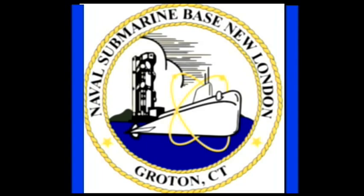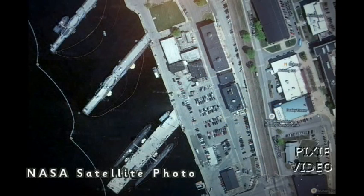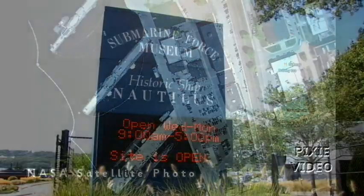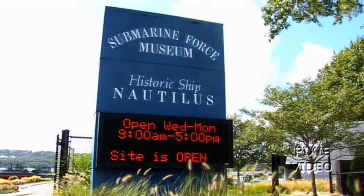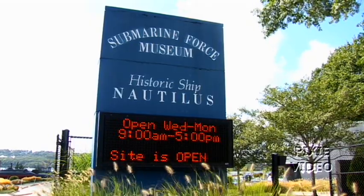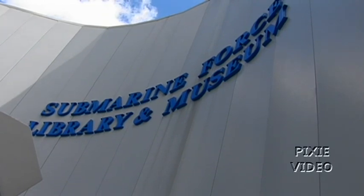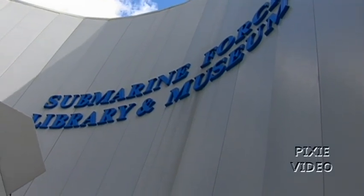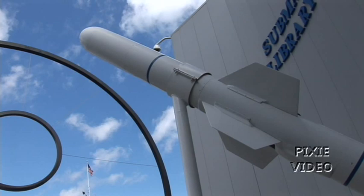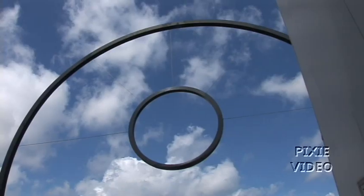Groton, Connecticut is the U.S. Navy's primary East Coast submarine base. It is the home port to 15 attack submarines and covers more than 687 acres. Adjacent to the sub base is the Submarine Force Library and Museum, managed exclusively by the U.S. Navy. It is located on the Thames River in Groton, Connecticut. It has 33,000 relevant submarine artifacts both inside and outside the museum building.